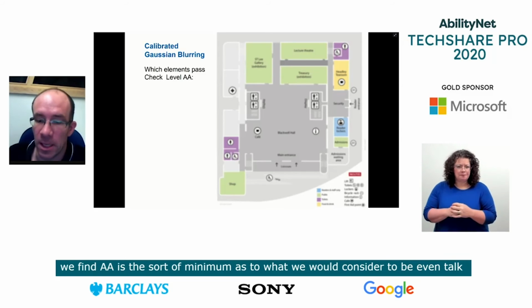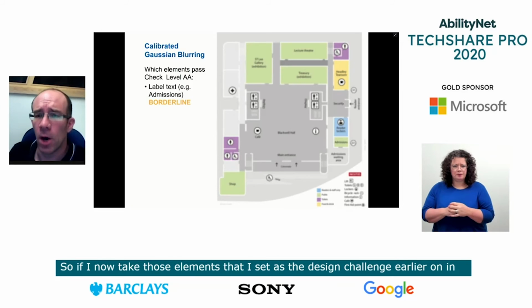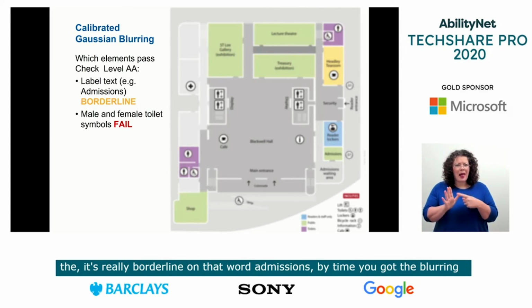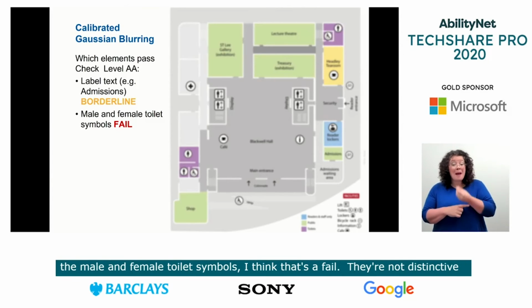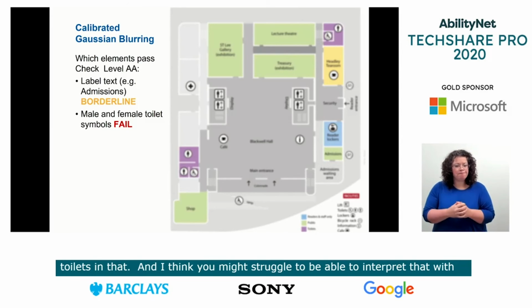So if I now take those elements that I set as the design challenge earlier on in the exercises, and we look at the label text, does it pass this Gaussian blurring test? It's really borderline on that word admissions. By the time you've got the blurring in, it's really touch and go as to whether that's good enough. And if we look at the male and female toilet symbols, I think that's a fail. They're not distinctive enough. The one in the top right hand corner is a male only. There is no female toilet in that. And I think you might struggle to interpret that with this particular blurring. And therefore, a significant number of people might struggle to interpret that on an actual mobile device.